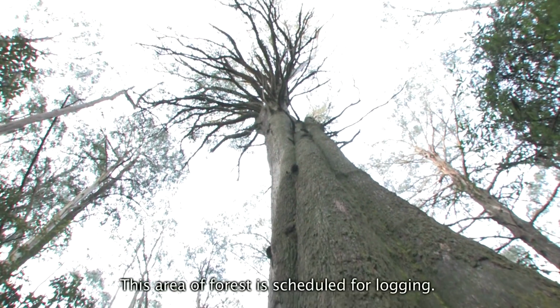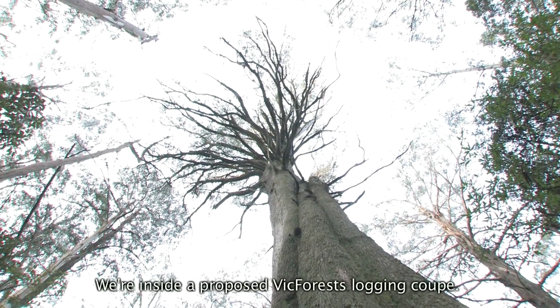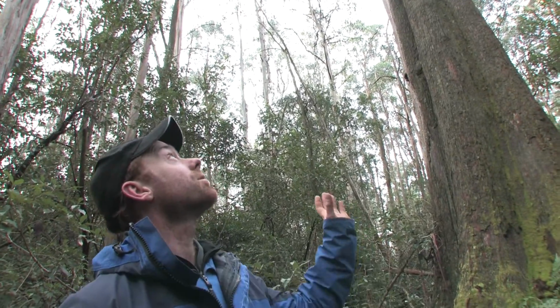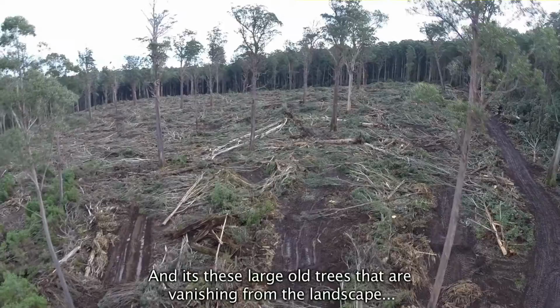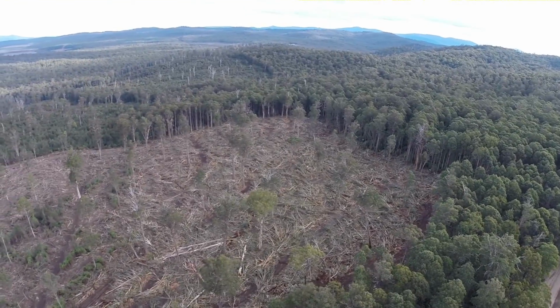So this area of forest is scheduled for logging. We're inside a proposed VicForests logging coupe. The reason why we have a high density population of greater gliders in this forest is because of all these large old trees that have hollows in them and provide really good habitat. And it's these large old trees that are vanishing from the landscape because of VicForests logging operations.